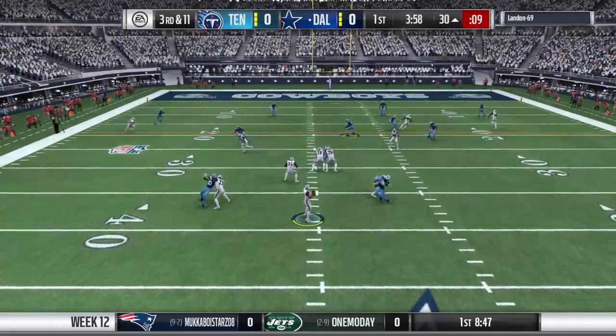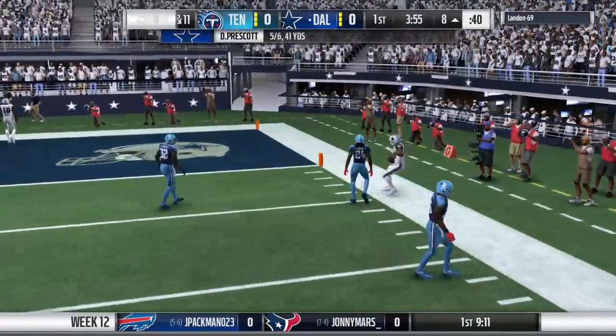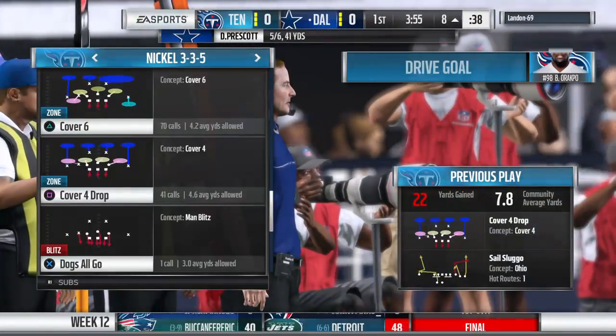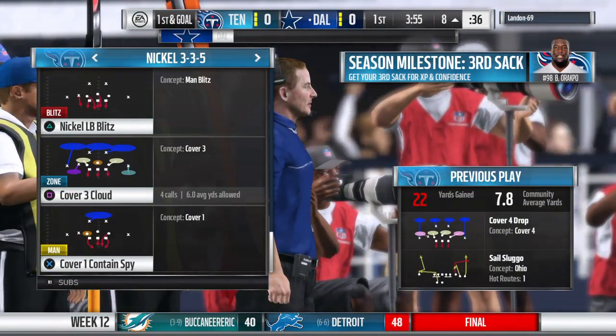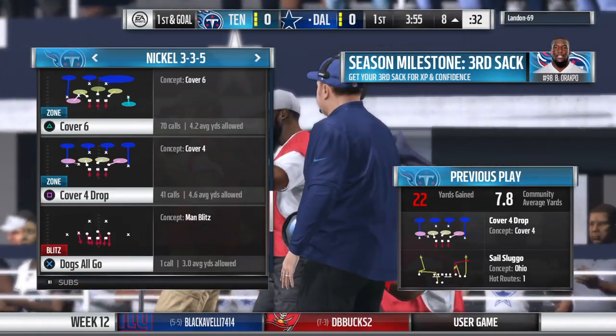On 3rd down, it's Prescott. This will be caught inside the 10. A good pickup there at 22. He's such a good route runner. Shows it there on 3rd down. Very proficient and a good pass.